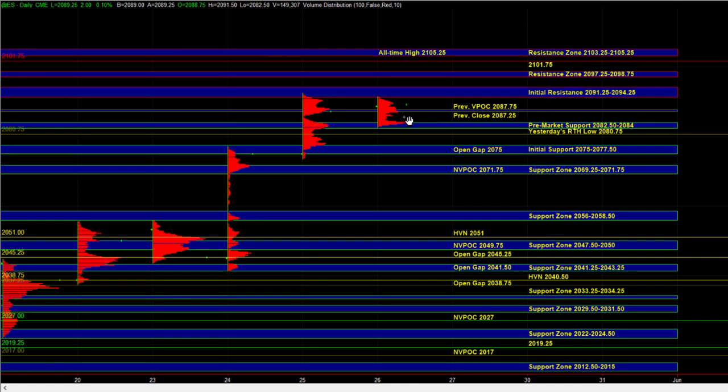And the next major area of resistance is 2103 quarter to 2105 quarter, which marks the all-time high. And that again is still a spot where responsive sellers can be active. And then beyond that, there is no hard resistance. At that point, you are making fresh all-time highs.